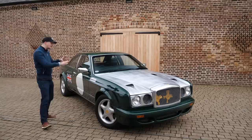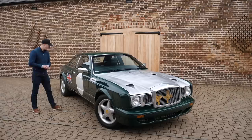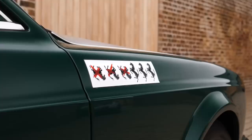A few stickers have been added to this car over time, but the actual racing roundel, or the big white dot, as you guys like to call it, was painted on by Bentley at the factory, so that's pretty amazing to see. As you make your way along the car, you start to really notice the stance of it, how wide those flared wheel arches are, and how nicely it sits on the road. Got another big roundel at the back.